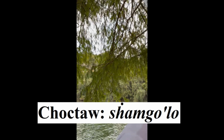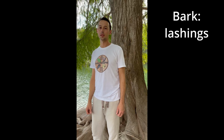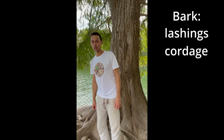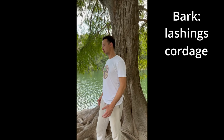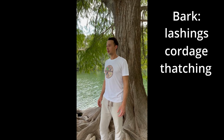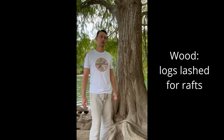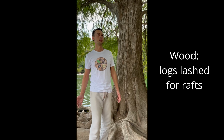The Choctaw name for this species is sahamgolo, and the Choctaw would use narrow strips of the bark of this species for lashings and also for cordage. And the Choctaw would also use larger pieces of the bark in order to thatch their houses. And logs of this species were lashed together by the Choctaw to serve as rafts, and they most likely used grapevines for those lashings. Whole trunks of this species were used for dugout canoes.